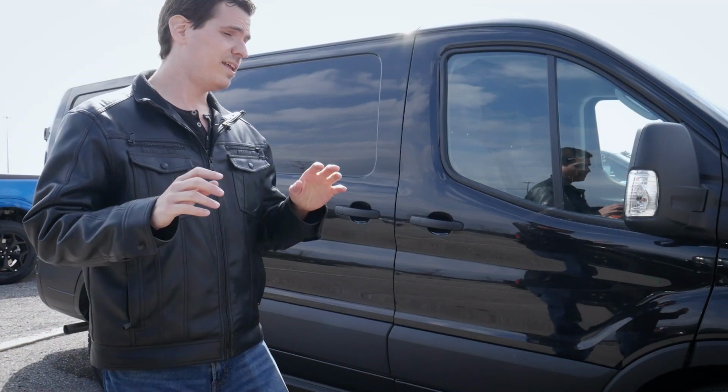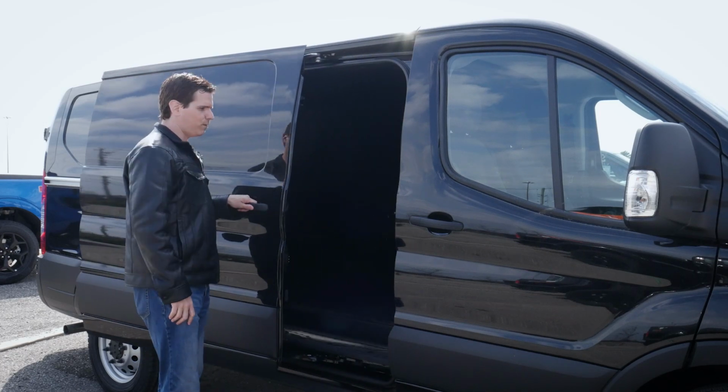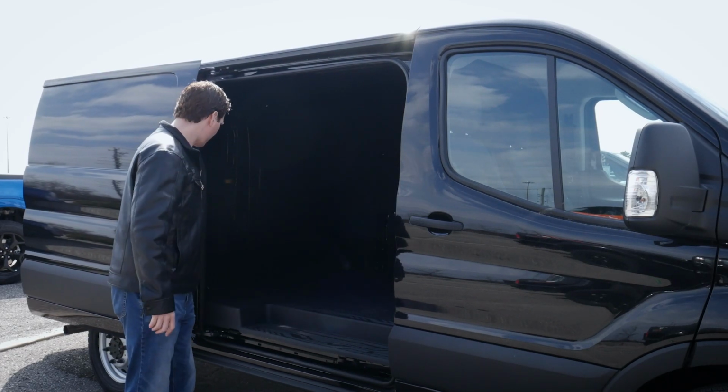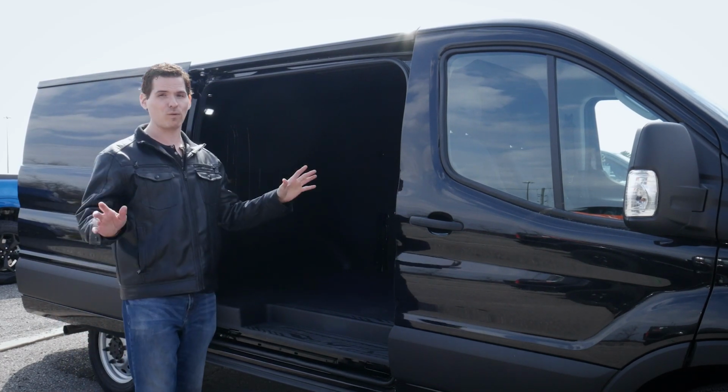So if you are getting a Transit van, just give yourself a ton of time because you probably are going to have to factory order one. All right, now taking a peek along the passenger side of the vehicle. So looking at the door itself, very straightforward in order to open this thing up, and it is on locks at the very back just to make sure that it's not opening and sliding all over the place.